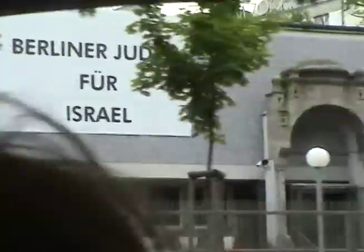Look here, the stones are from the old synagogue. Berlin Jews for Israel, and that's the memorial place. That's our communal center. It was a synagogue. It's a communal center.